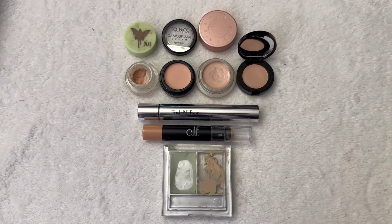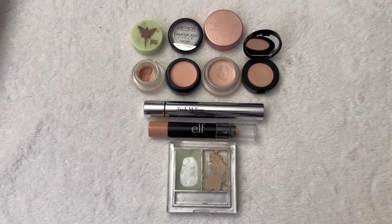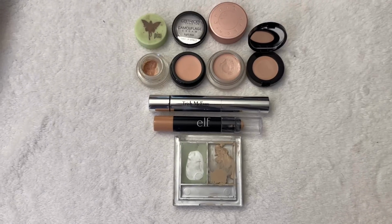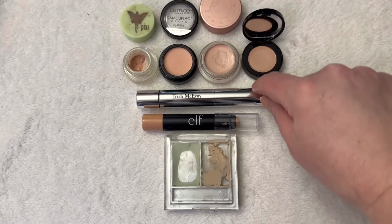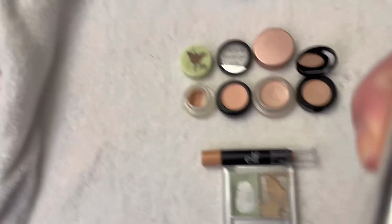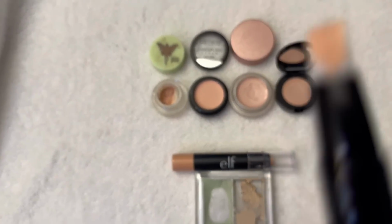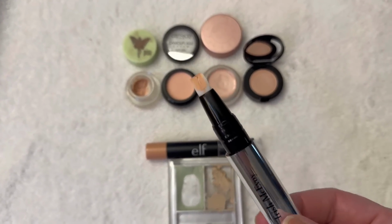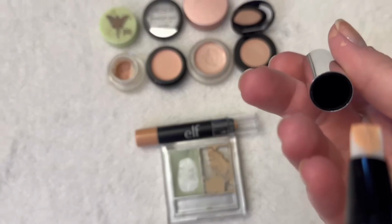Okay, this is my inventory of color correctors. I had 6 last year in my photo. Technically, I had 7 last year, and I have 7 this year. This just has never made it into any of my inventory photos. This is a pen style color corrector from Trish McAvoy that I received. I've had it forever. It's been in this little kit and I always forget to take it out.